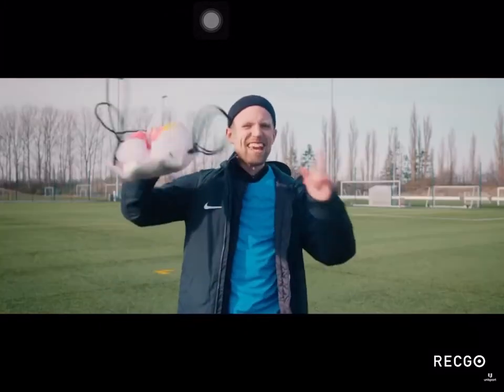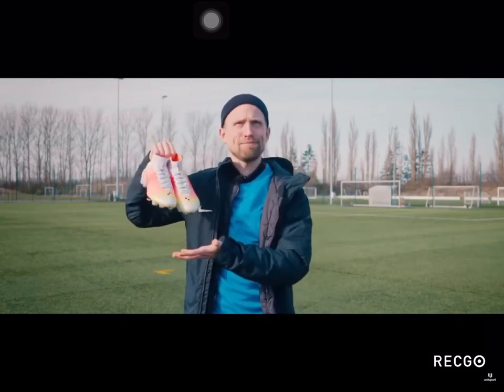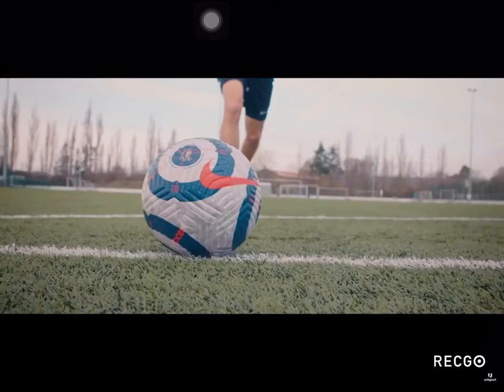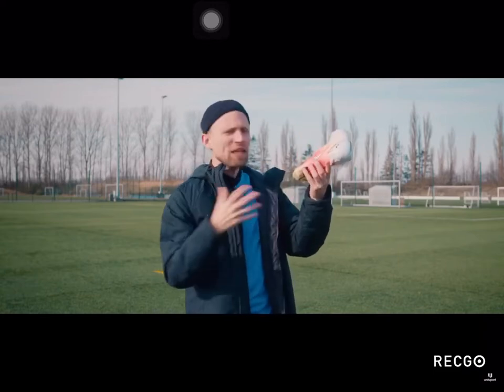This is the Nike Mercurial Dream Speed 4, and the boots have been inspired by space. Obviously. Or something. But anyways, today I'm gonna take these bad boys on the pitch so you can see what they look like in action. And of course, I'm also gonna tell you the story behind this rather spectacular spacey design.